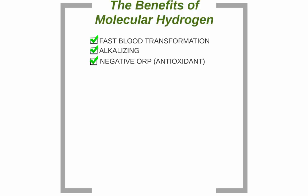The tests that we did with the powder, when we added it to water and we took the ORP test, it was registering an ORP of minus 707. And this was going up. We actually did that test in distilled water, which is very difficult to raise the ORP. So in something like mineral water, you'll get an even greater effect than that.